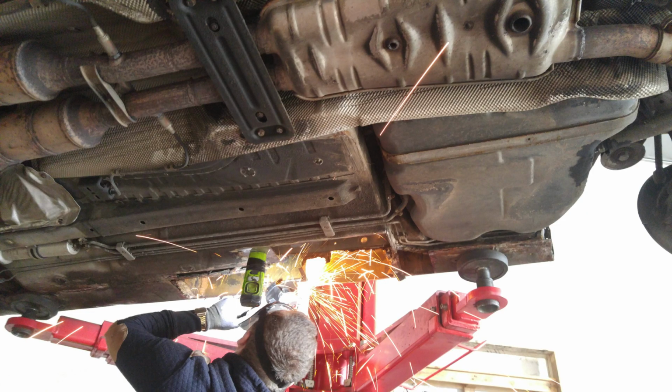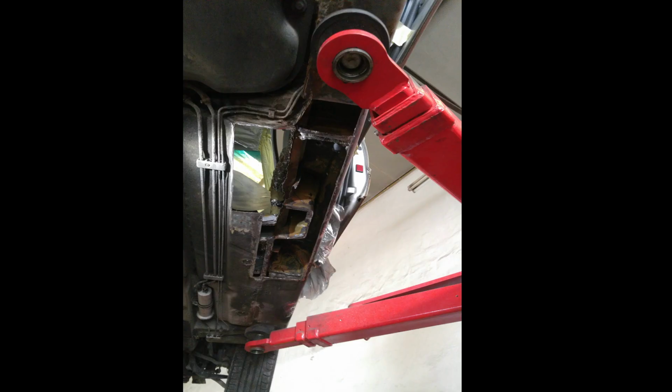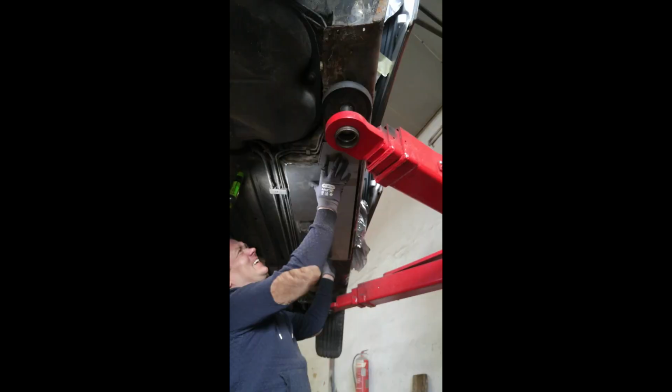After the area was clear, the rotten metal was removed and we ended up with a large hole in the floor. We carefully measured the area and transferred it onto a cardboard template. Then we used the template to transfer onto a sheet of new steel and cut to size with the grinder.